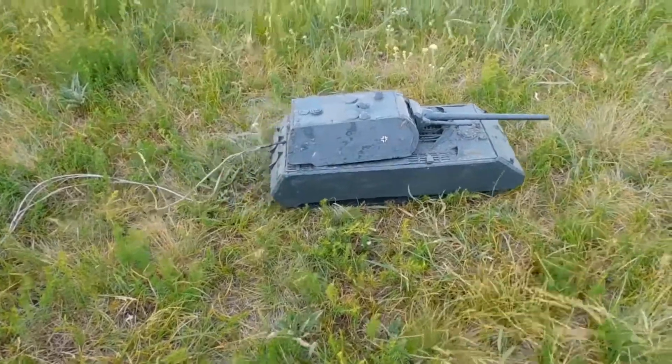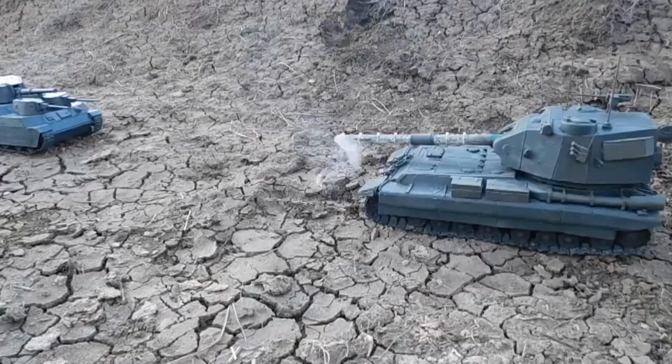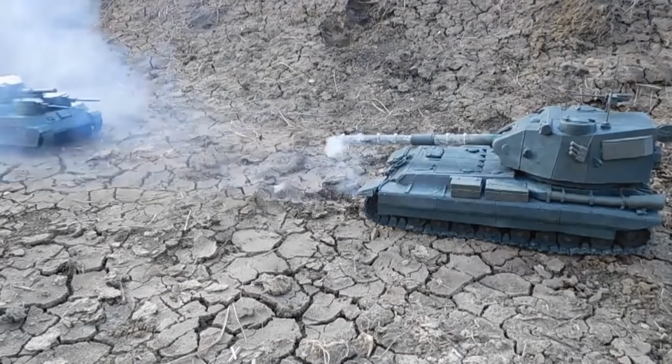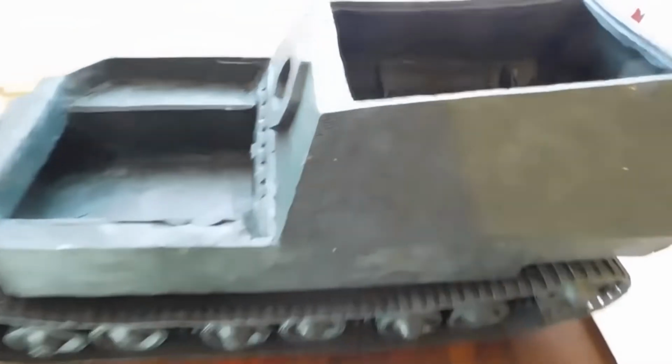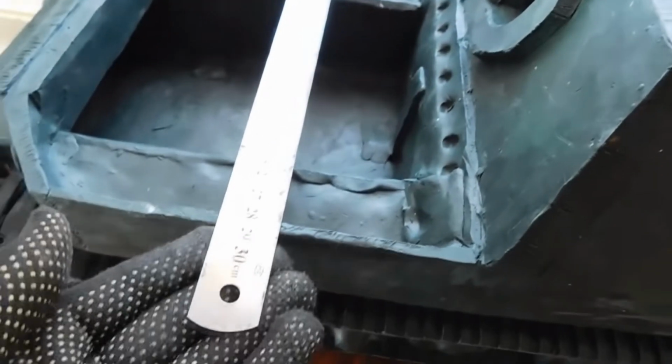Imagine making a tank out of plasticine so that it can still shoot and ride on tracks. He does it all. This is an incredibly talented author. Tanks can drive, fire guns, and drive remotely. How do you like Ferdinand, who weighs 15 kilograms?